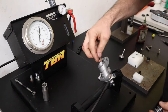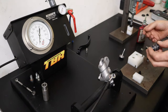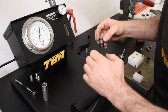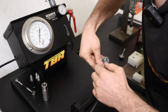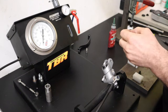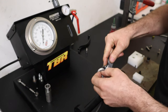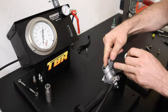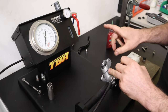So one of the things that differentiates what I would say a true racing master cylinder versus something made for the mass market for the road is how they set the piston height. Just get it in there. So when you pull the lever, you're pushing this piston down, and this piston covers the hole from the reservoir and then pressurizes the rest of the system. Where this piston sits is critical to how much free lever travel you've got.